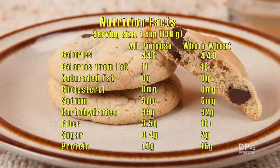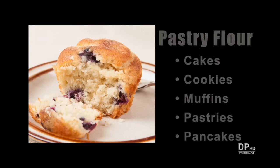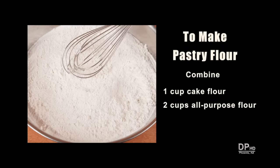Aside from vitamins and minerals, the major difference between refined white flour and whole wheat flour is the amount of fiber. Whole wheat flour has about 4 times the fiber of refined white flour. For decades, pastry flour was only available to professional bakers. Pastry flour is in between cake flour and all-purpose flour. It can be used interchangeably in recipes calling for all-purpose flour for a more tender texture. If you can't find pastry flour at your local grocer or want to make your own, combine 1 cup of cake flour with 2 cups of all-purpose flour.